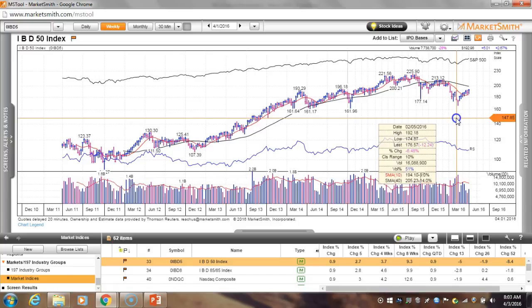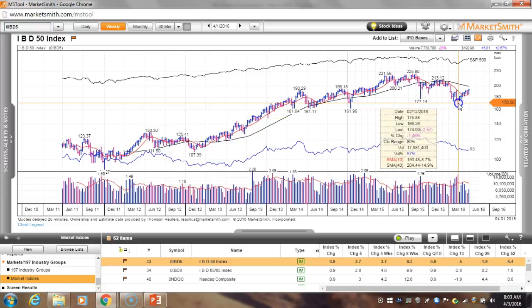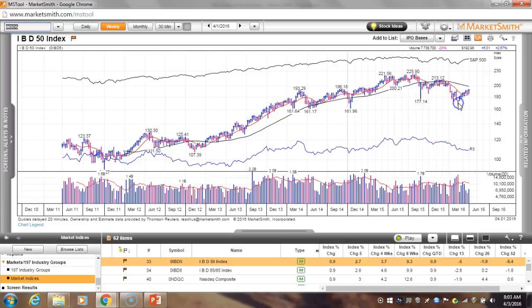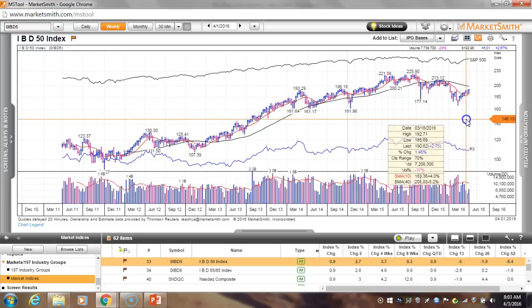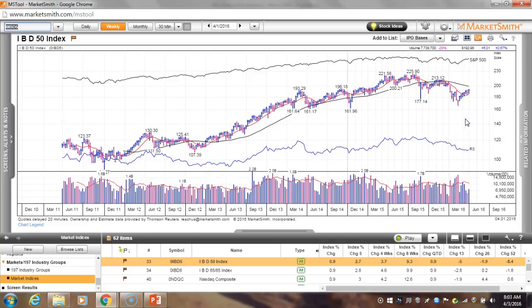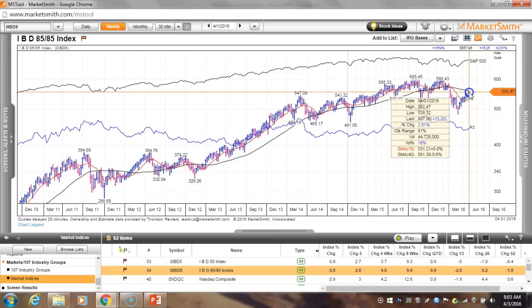We had a heavy volume sell off here, and then the heaviest volume week turned out to be a support week, closed in 80% of the range. But ever since then, the volume hasn't been there. The past month has been pretty uneventful. And the 85.85, which is also what's included in the weekly review, you can see something similar. This is closer. This is only 0.5% away from the 40 week.